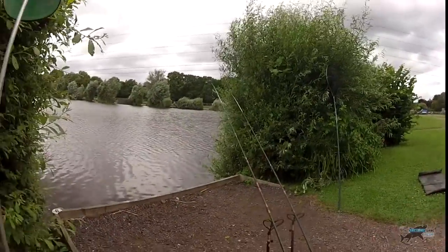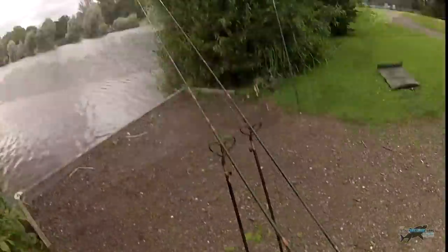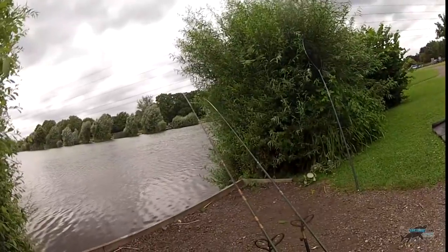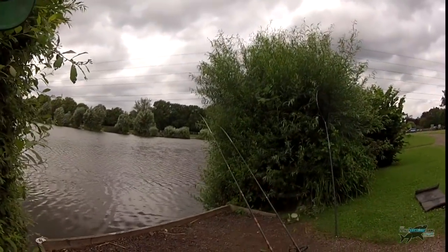I did look down. One little tighten up. Just to there. Bump the feeder. I quite fancy that right hand one to go off.